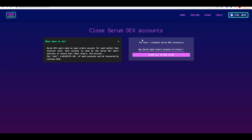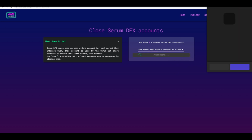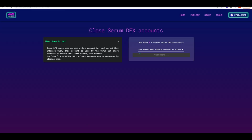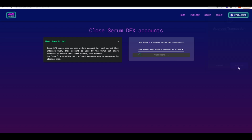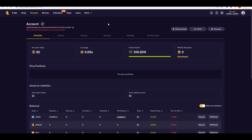Again, you might want to individually choose which ones you want to close, because if you're going to do that trade again on Serum, you're just going to have to open that account up again. But for this, I'm just going to close all in one click. So remember, 1.628 Sol. Let me close this. I'll press approve and we can see how much Sol I've gotten back. There we go, I have 1.698 Sol.